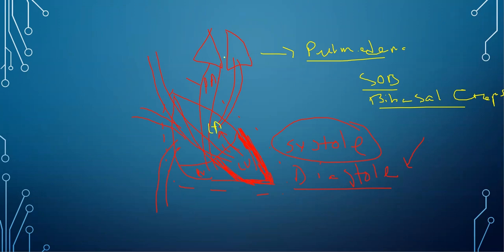Now, at one point, the lung will get full of blood. And what it will do, it will cause more pressure over the pulmonary artery. So the pulmonary artery then starts to get more blood pressure, and that's what we call pulmonary hypertension. Okay? When there is more and more pulmonary artery pressure, what will happen to the right ventricle?